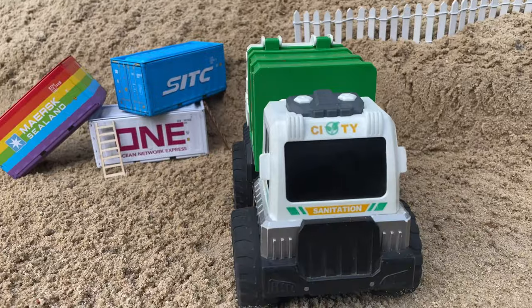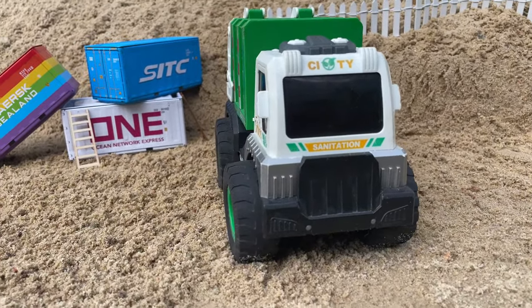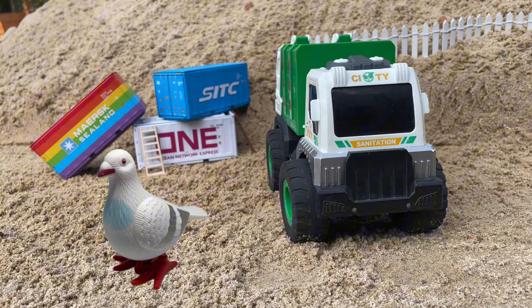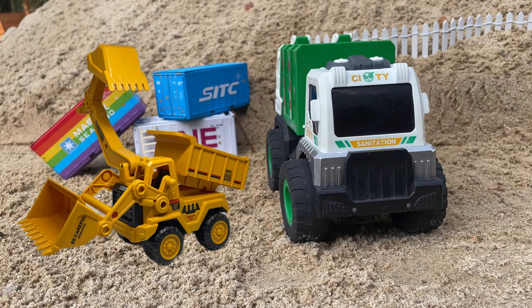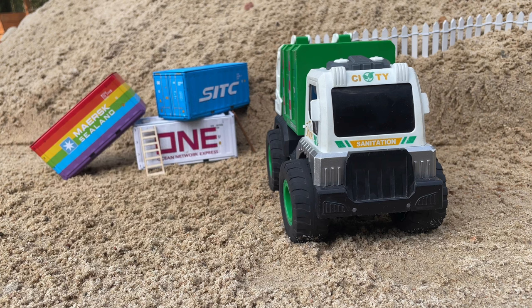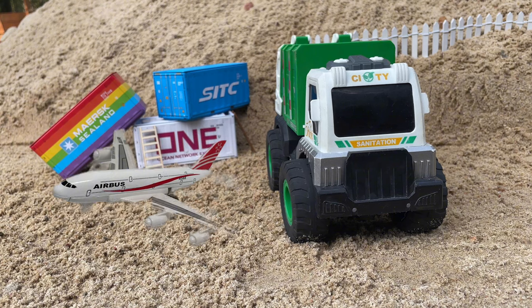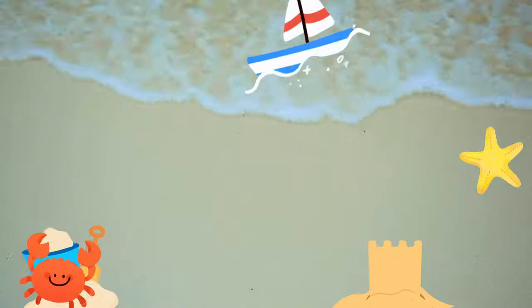So I'm gonna introduce you to my little helpers who are gonna be with me today. It's gonna be my friend, all-in-one loader. There he is. Oh no, wait, that's the wrong picture. There he is, look at him, he can do anything. Is my friend, forklift. He's gonna help me to carry heavy loads. And here's another pal of mine, an airplane. Tell me if you're gonna see him fly by. So I guess, let's dig in.